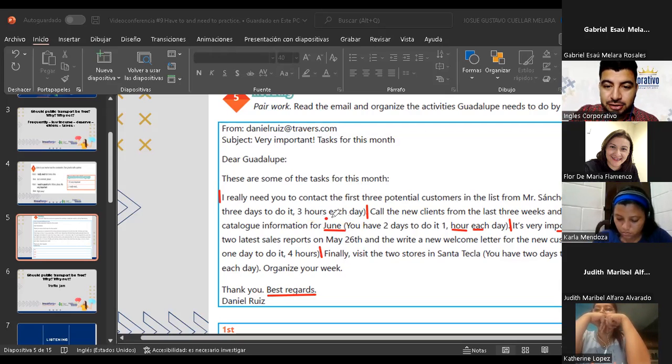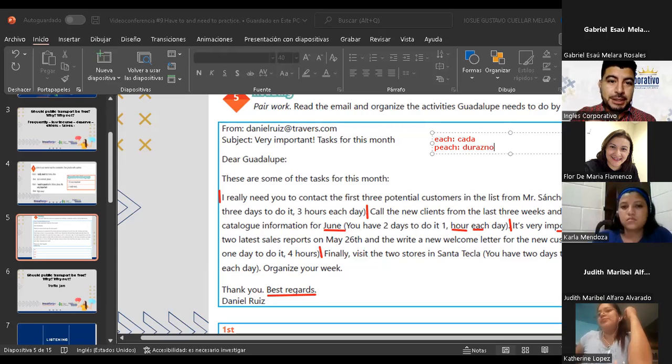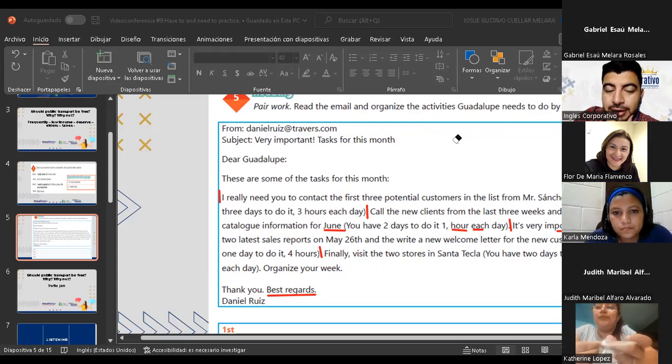Cuando decimos each day, no sé si conocen esta palabra, pero esta palabra se dice each, que significa cada. Y pitch es durazno. Fíjense como les menciono el patrón de las palabras. Each pitch, ¿verdad? Entonces se parece bastante en la pronunciación sobre la P que se le agrega. Ok. Now, in this case, we have to order by importance. Por importancia. Recuerden acá, ¿verdad? Es important. No important.